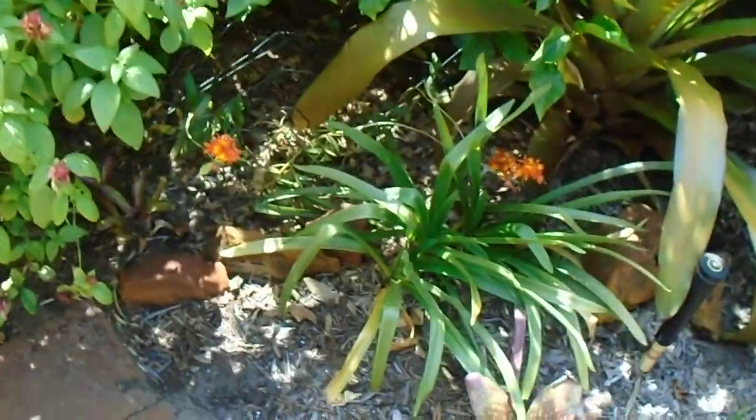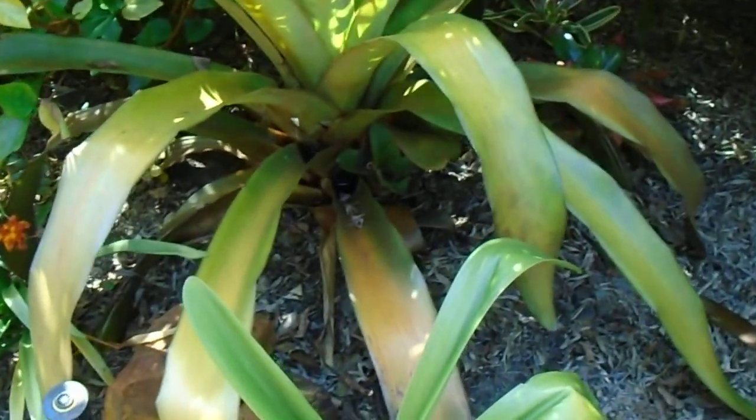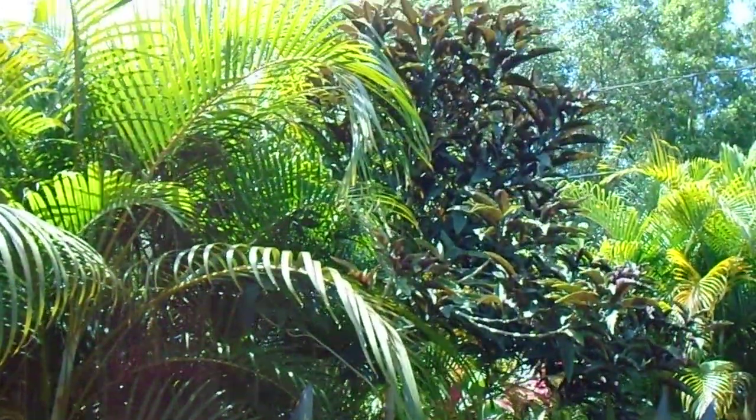And this is the ground orchids blooming. More bromeliads. That is an Aechmea, he's got a pup. See the pup down in there? It's cute. And just the bigger crinum lilies. The big starburst clerodendron.